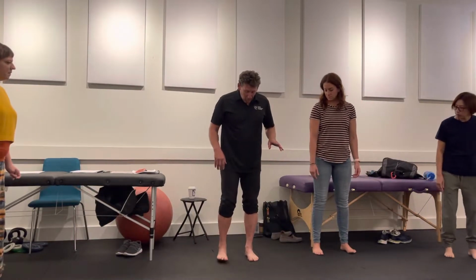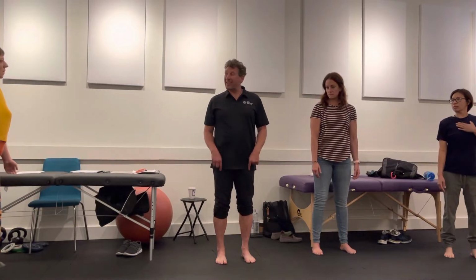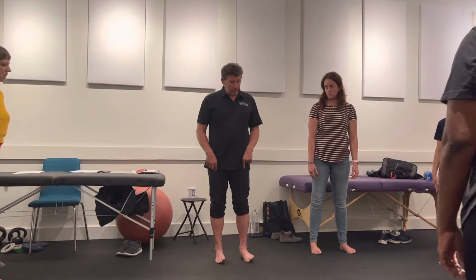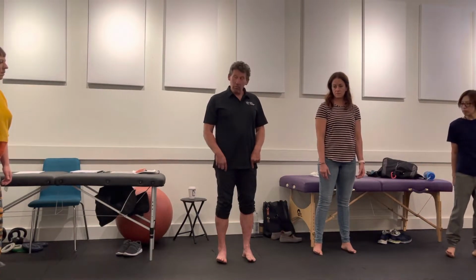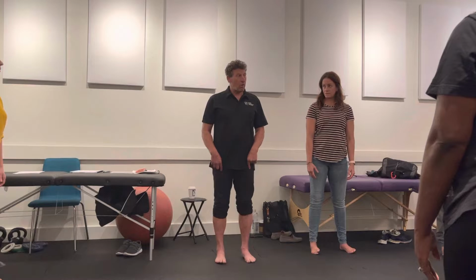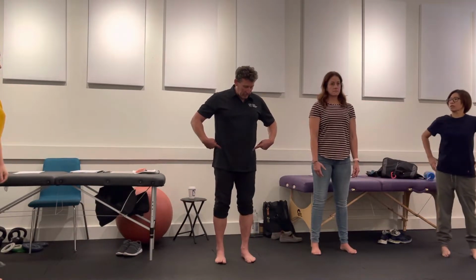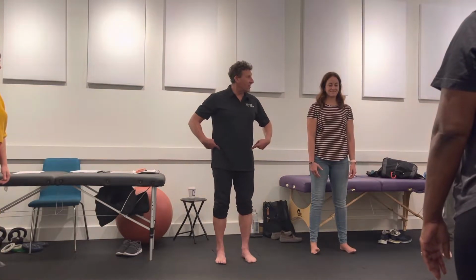Next piece. We're gonna start looking at this relationship of inversion and eversion of the ankles and the relationship to the knee. To do that, we're gonna come to the medial blade of our left foot and lateral blade of our right foot. And then we're gonna switch. Now, this is a very challenging movement to initiate from the ankles. Our propensity is to lead with swaying the hips. We want to keep our pelvis still so that the movement is coming from just the ankles.